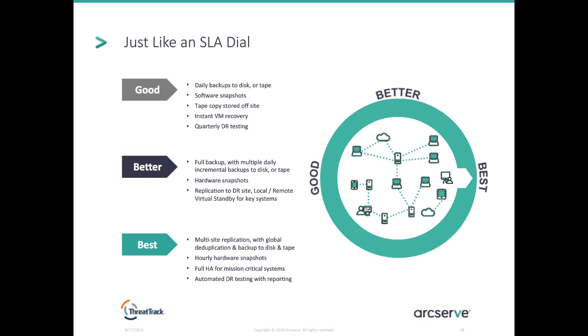On the left-hand side, I'm simply identifying some of the tasks that you could decide to put in place, including replicating to a distant site, copying data to tape, etc. All of these are options. The point I'm making is the solution can be used like a service level agreement dial, a way for you to create recovery point objectives and recovery time objectives that fit the requirement of your applications and therefore your business. That is important, very critical actually, in the context of ransomware.